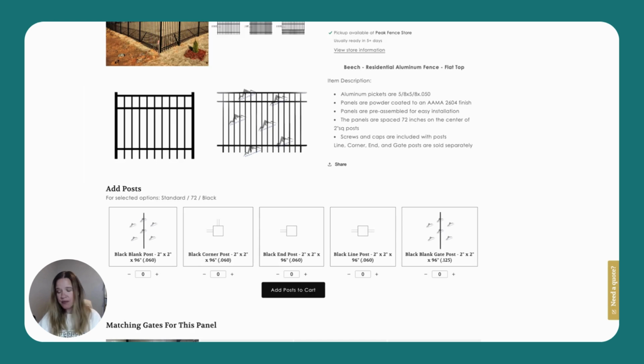This makes sense. But the reason why some of these are different, and these are individual SKUs, is that some of them are retrofitted. The way they worked inventory on the back end is that a blank post here could be a blank post for this one, but it also could be retrofitted to be something else for a different size.